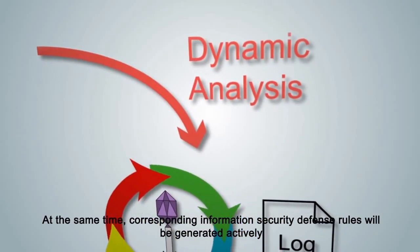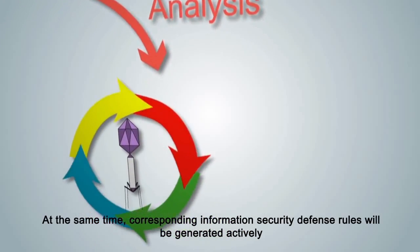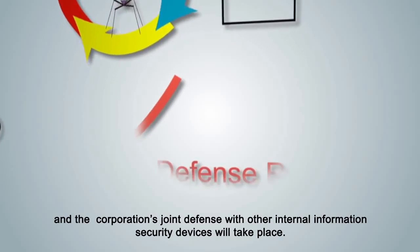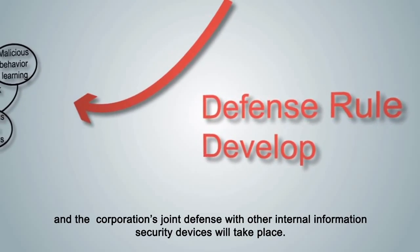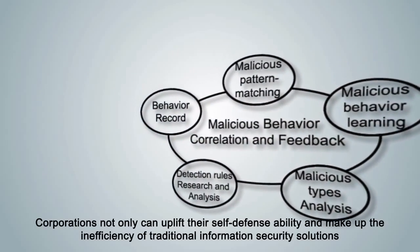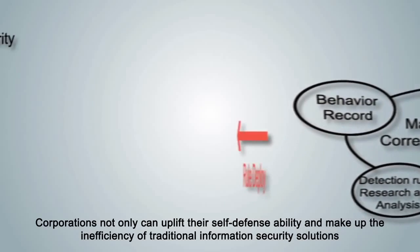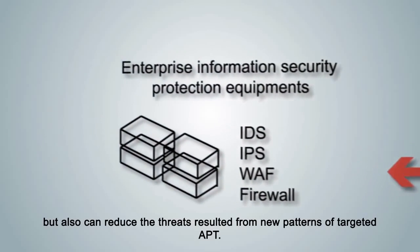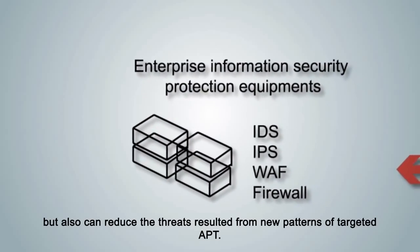At the same time, corresponding information security defense rules will be generated actively, and the corporation's joint defense with other internal information security devices will take place. Corporations will not only improve their self-defense ability and increase the efficiency of traditional information security solutions, but will also reduce the threats resulting from new patterns of targeted APT.